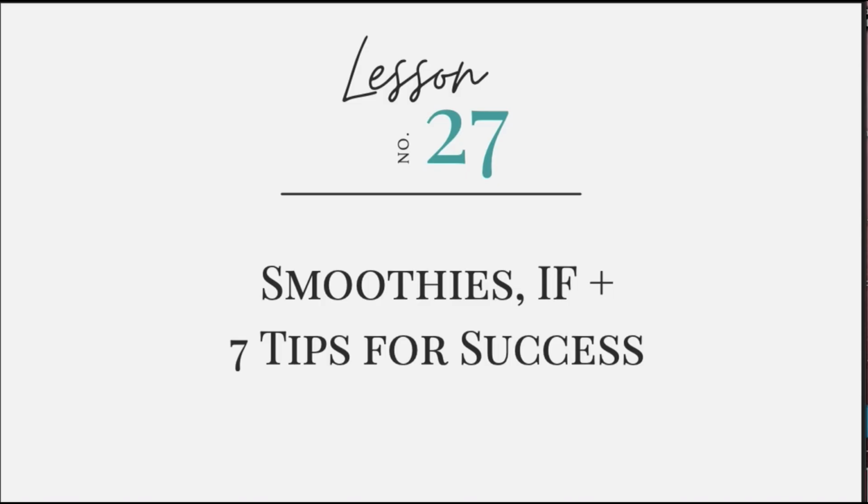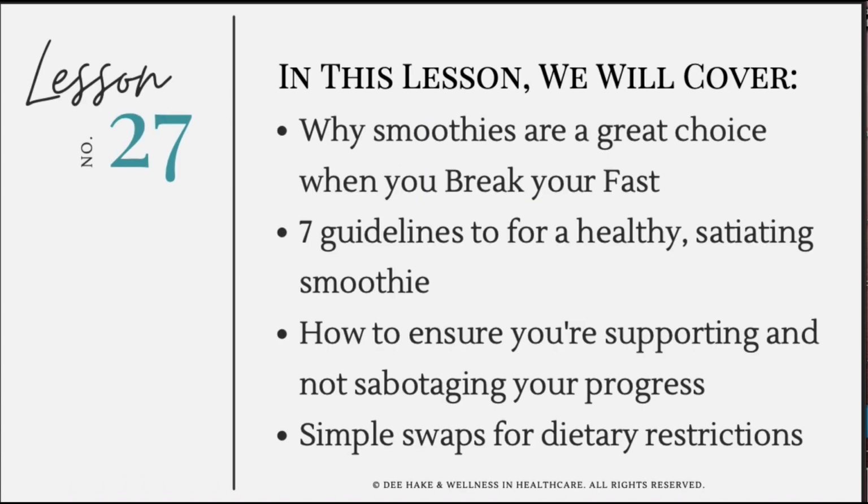Today we're talking about the anatomy of a great smoothie, and I'll be sharing some of my favorite recipes with you, as well as a cheat sheet you can use to up your smoothie game and make great ingredient swaps for even more options. Why smoothies are a great choice when you break your fast and anytime during your eating window. We're going to talk about the 7 guidelines you need to know to make healthy, satiating smoothies. We're going to talk about common pitfalls to avoid and things to do to ensure you're supporting, not sabotaging, your progress. And finally, we'll review some easy smoothie swaps to help meet any dietary restrictions.